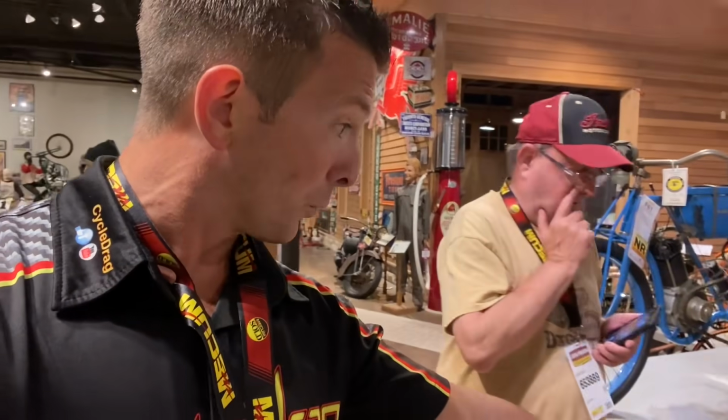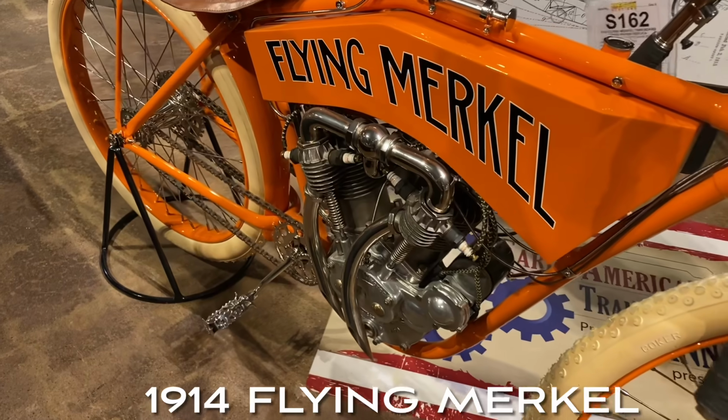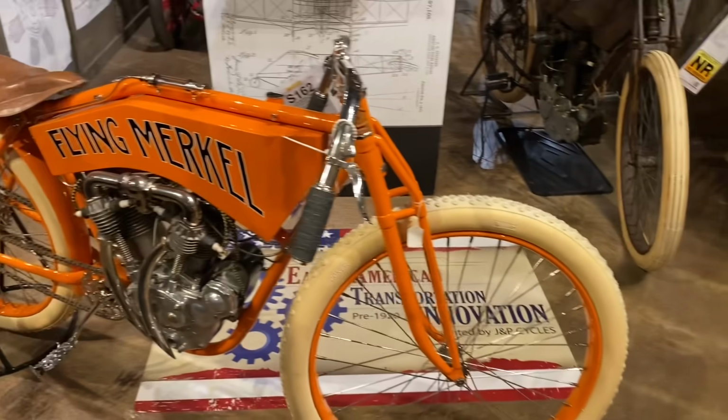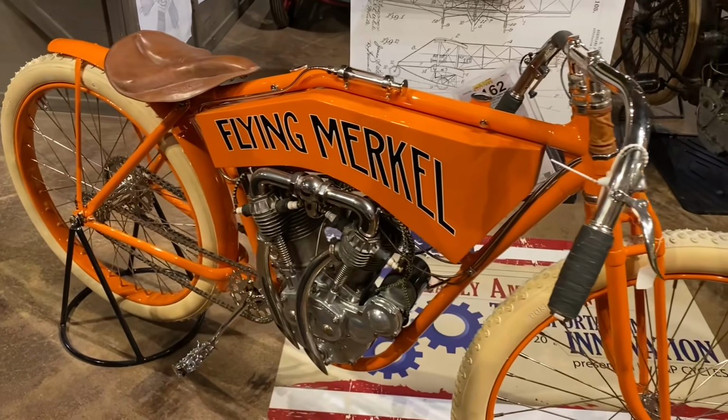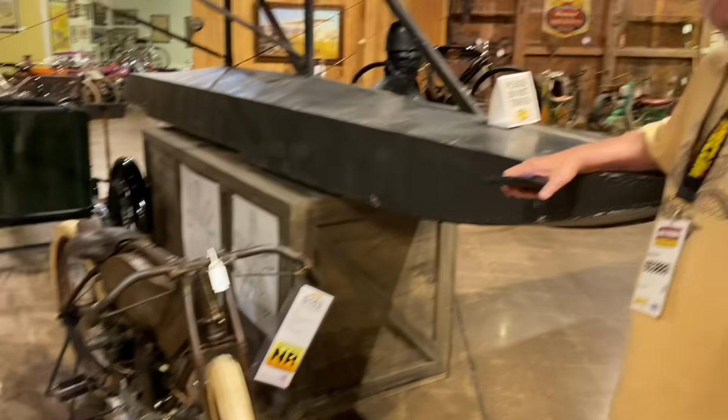Hopefully, right next to it too, a Flying Merkel that could go for about $100,000. Let's take a look at this one. It's a 1914 Flying Merkel. These are highly desirable. What do you think, sir? How much is this going to go for? 80, 90,000, I guess. We shall see. We shall see, guys. It really is impressive. How about the airplane, too?